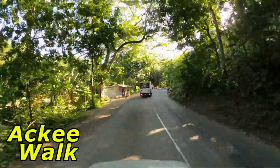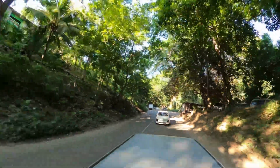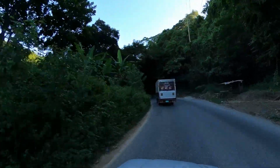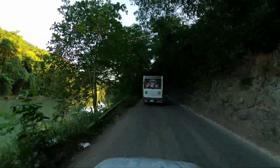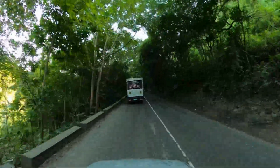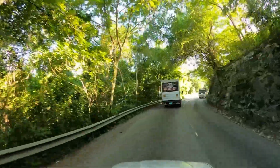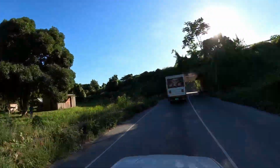Here we're passing a small community called Aki Walk. It's a section of the gorge where vendors are always out with the national fruits, Aki. They always have it when other places in Jamaica have none. So it's called Aki Walk. We're getting closer to Dam Head. We're going to pass under the North-South Highway toll road in a second, which is right here.